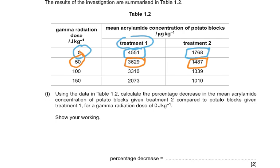But you have to understand that the gamma radiation and hot water treatment, treatment 2, decreases the acrylamide concentration of potato blocks more than gamma radiation only, which was treatment 1. So treatment 1 decreased to 4551, but in treatment 2, it decreased to 1768. This is the mean acrylamide concentration of the potato blocks. With zero radiation, what was it? After 50 radiation, what was it? So look at the table very carefully.